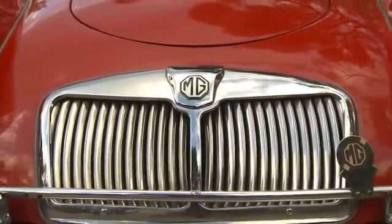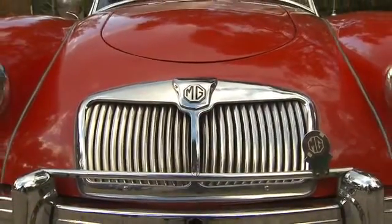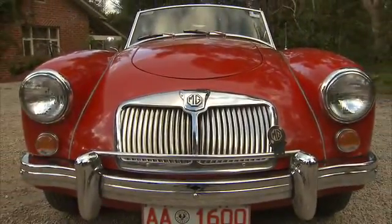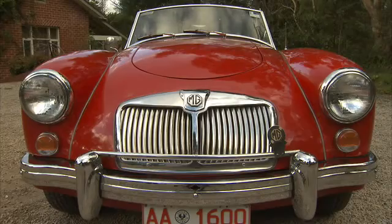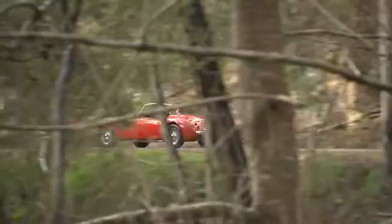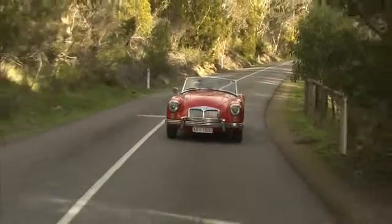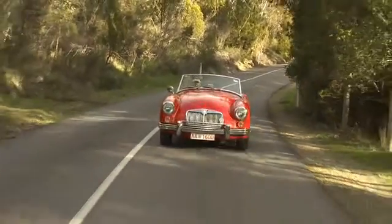The MGA is considered by many to be the pinnacle of styling from BMC, with its classic shape and combination of class and speed oozing from its inspired design. On the road, the MGA feels like a rocket. This feeling is in most part a result of the responsive handling, direct steering and driving position, which is very low to the ground.